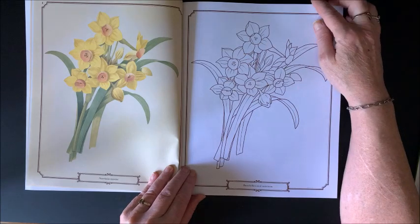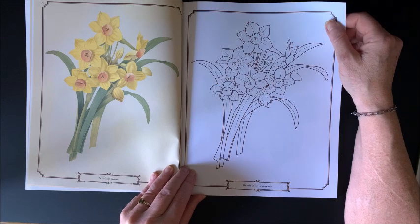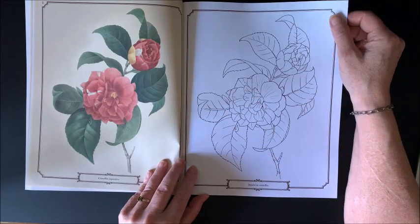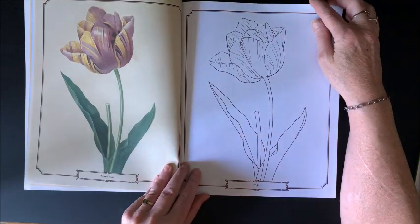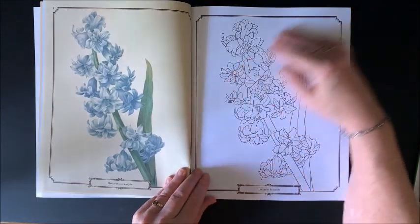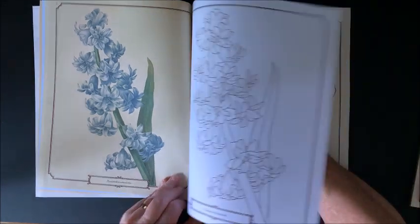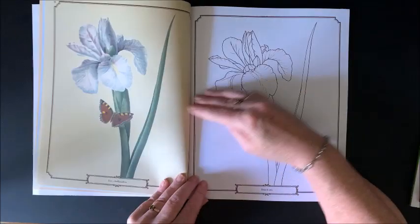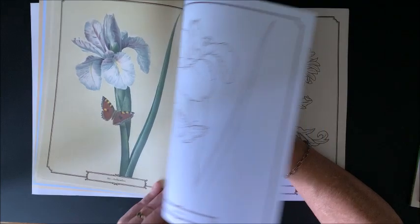Amaryllis. Bunch flowered narcissus. I don't think it's narcissist. Japanese camellia. Ooh, is that pretty. And our tulip. Gorgeous flowers, right? Common hyacinth. And our poppy. Dutch iris. Love irises. Oh, I think those are so gorgeous.